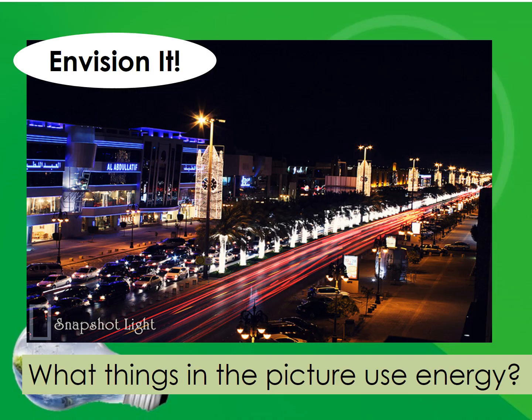Energy is used to make things and people work. Some forms of energy are electricity, gas, water, and for people, food. Look at this picture. What are some things in this picture that need energy to work? Very good. So we have cars, electric lights. Is there anything else?